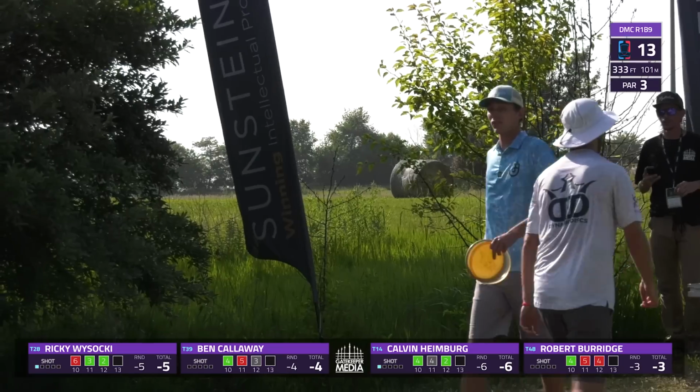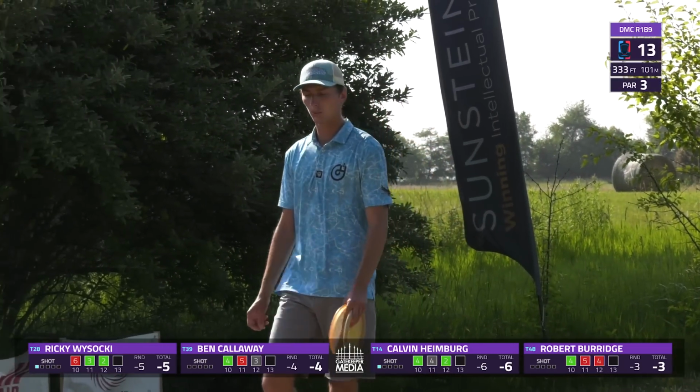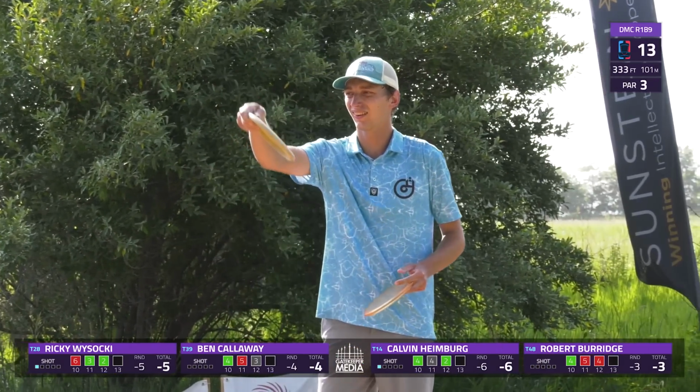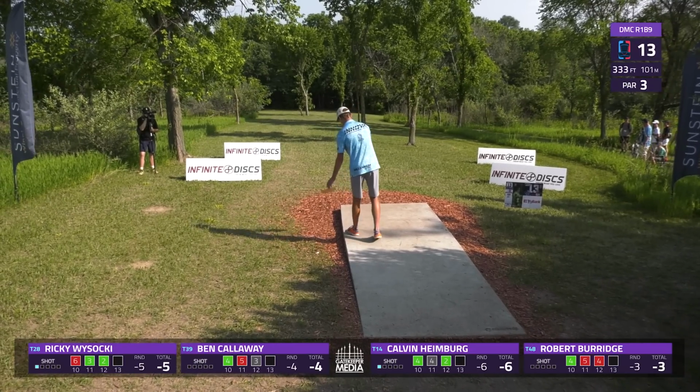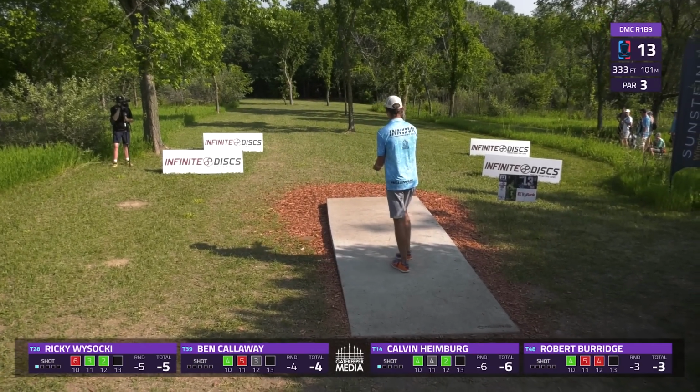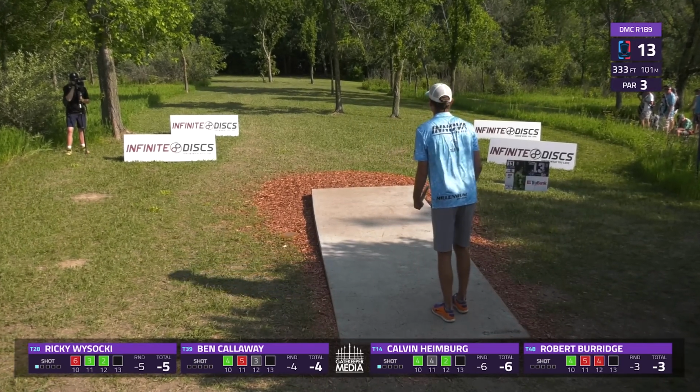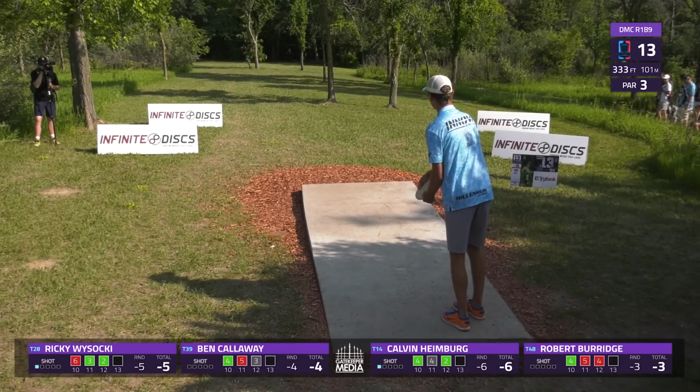There's a little hillside just next to the basket that slopes down to some OB. Not as tight, I believe, as last year, but there is still some OB in there. And even at 333 downhill, this is sometimes a treacherous shot, if you get bogged down early or get too aggressive running the elevated basket. Calvin taking another moment to reset.